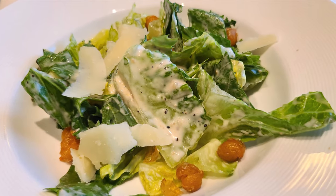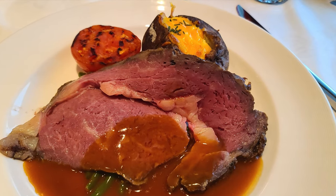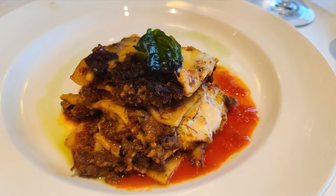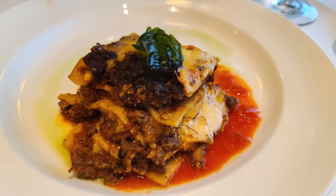And then you also had a Caesar salad, which was really good. And then for the main, we both had the prime rib. Big piece of meat, the potato, cheese, sour cream. Excellent. And then this is our mistake. It was good. It just may have been too much. We got talked into sharing a lasagna as well. Not like a whole lasagna, a plate of lasagna. It wasn't huge, but that was probably what put us over the edge. But it was really good.